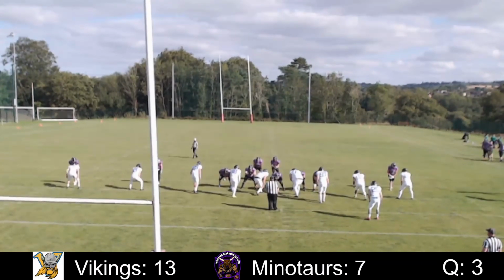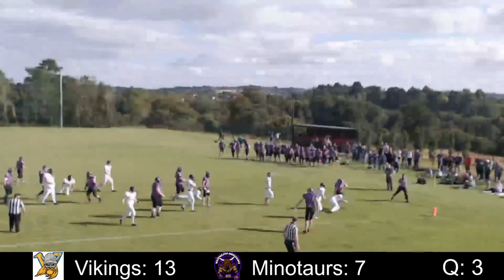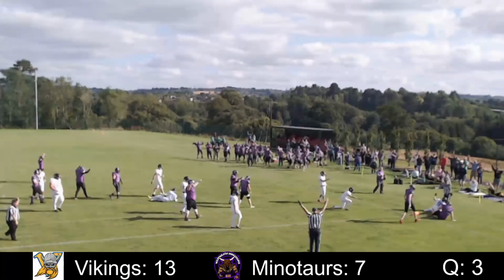1st and 10 at the 10. Run. Gets it again. Run to the right. He finds a corner. And it's a touchdown, Minotaurs. Touchdown, Minotaurs.